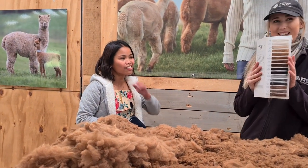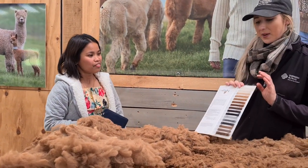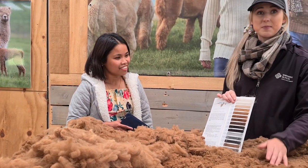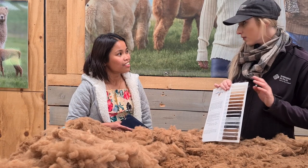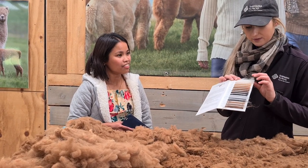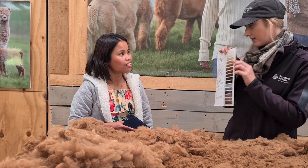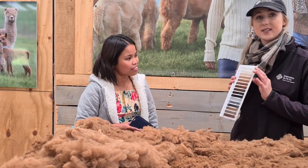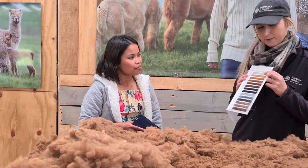On the farm, we've got about 160 alpacas. We breed them for their fleece, but we also sell them all over the world, mostly to Europe. So we've got sort of the first 6 or 7 colours on the top of the chart. The owners have chosen to specialise in these colours, in particular the fawn colours.